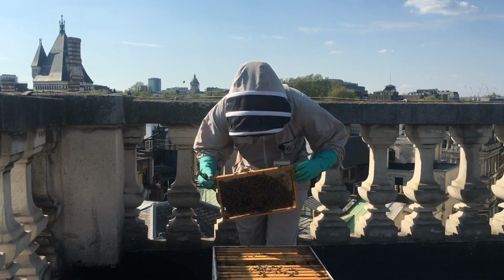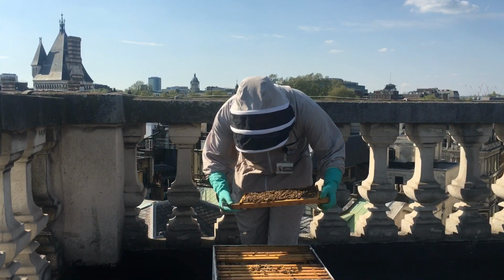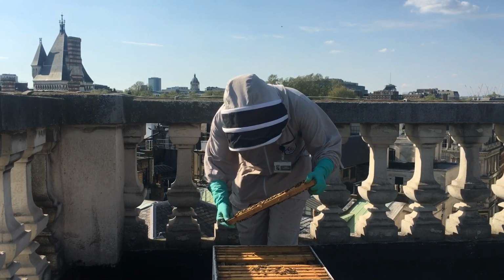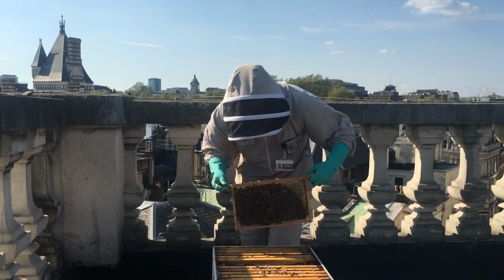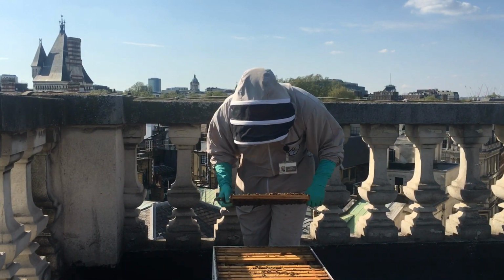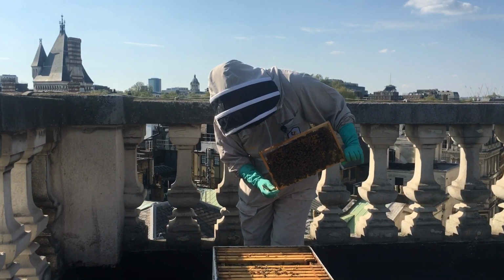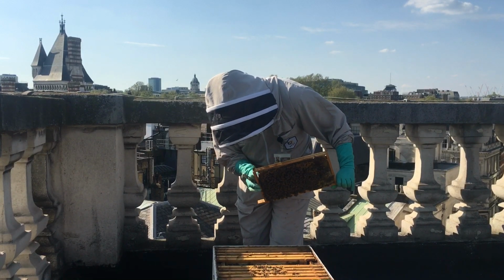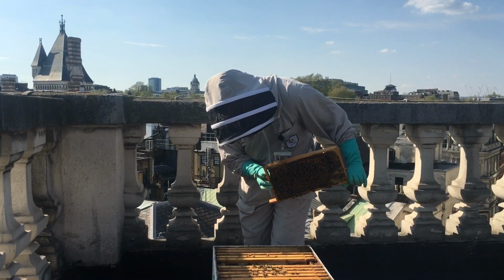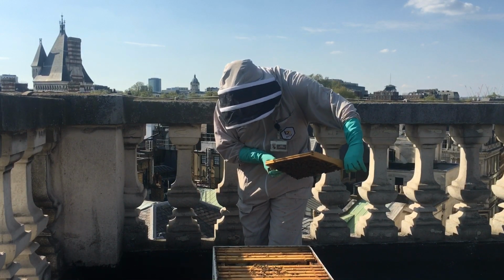This frame is full of brood at all stages, and what I'm checking for is that all the brood is healthy, nice and pearly white, and that there aren't any signs of disease or infection. I'm also checking some of these little cups on the bottom of the frame to make sure they haven't got eggs or larvae in them, because that's a sign that the bees want to swarm. We're coming into swarm season now, so we need to be checking regularly for signs of swarming.